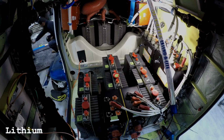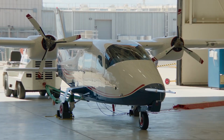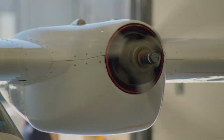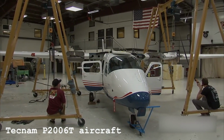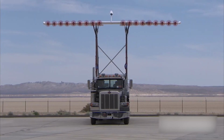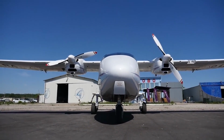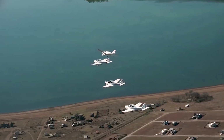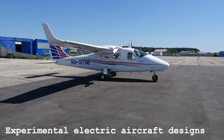Electric motors powered by lithium batteries power the X-57's propellers. However, the energy obtained from batteries is 50 times less than that obtained from aviation fuel. The X-57 is a four-seater modified Tecnam P2006T aircraft built in Italy. It uses distributed propulsion, which is a combination of many propellers, small motors, and many batteries spread out across an aircraft. This is an exciting research and development area found in many experimental electric aircraft designs.